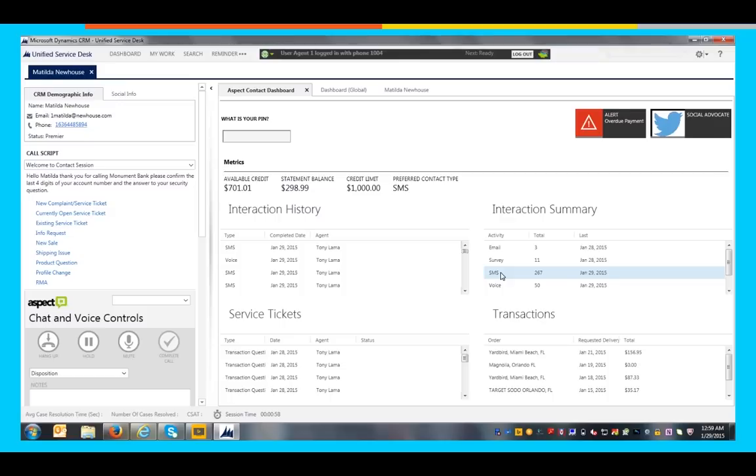And as you can see, we engage with her quite heavily over SMS. So we're able to track how the consumer chooses to engage with us. This allows us to predict how to engage with her and proactively engage with her over the channels of her choice. You see the list of transactions, specifically the ones that are in question.